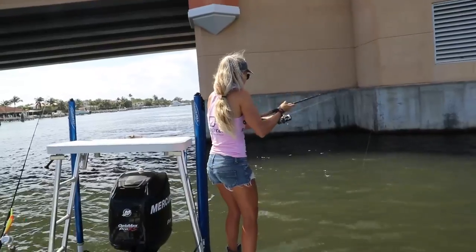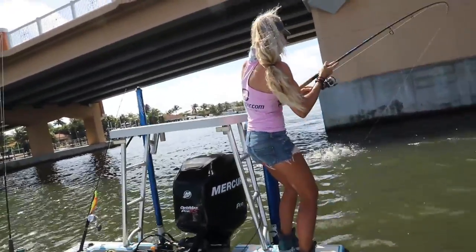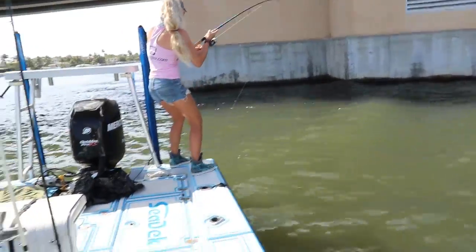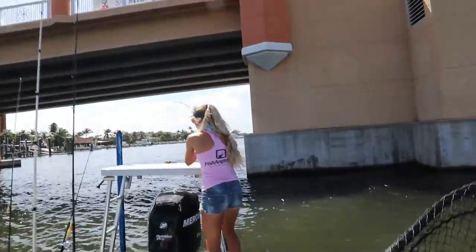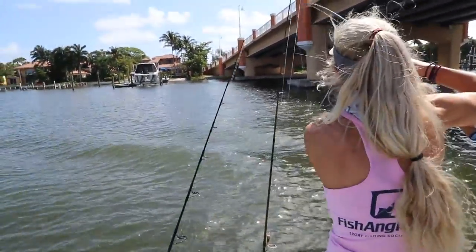Hooked up. Not sure what it is. I think it's another snook. And I'm on 20 pound. Oh, it's a nice one. Oh gosh, it's gonna be a miracle if I land him. Oh gosh. Follow your fish. Oh gosh, I don't know where he's hooked.